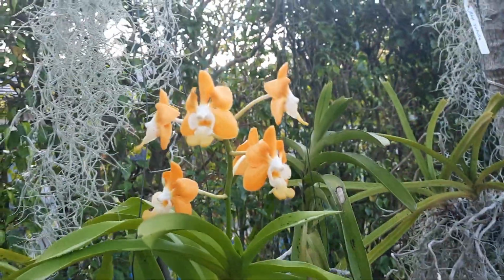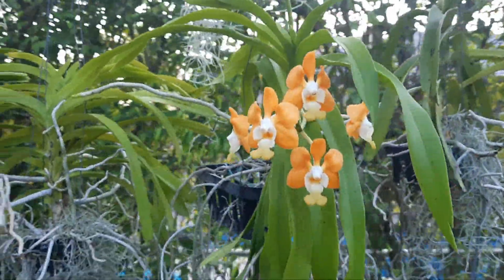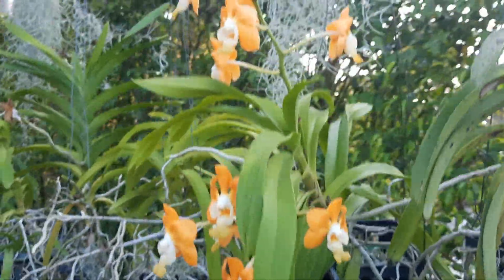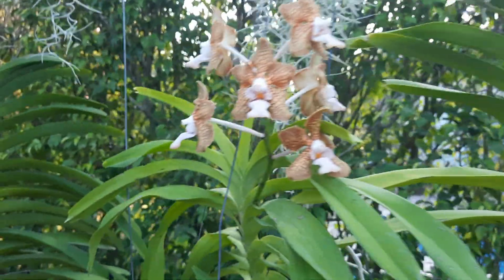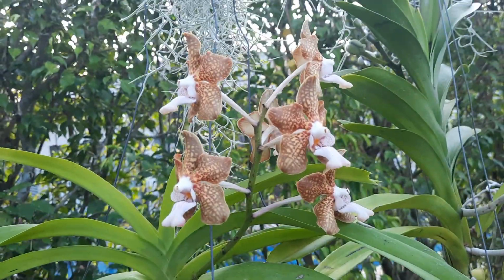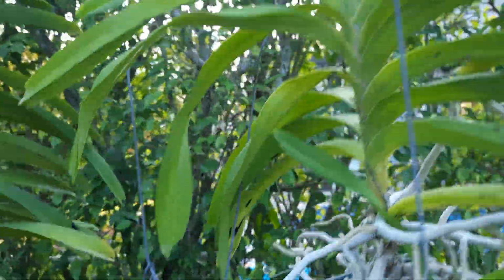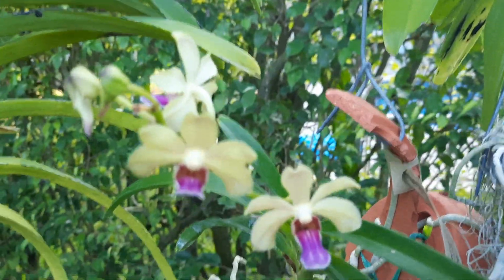Here, this is Vanda, the fragrant Vanda. We did cover it, so I'm just gonna be very quick in this corner. Oh my gosh, I'm so sorry. And very fragrant, love it. This one doesn't have a tag. The Moth orchid is blooming again. She's teeny tiny, a miniature.